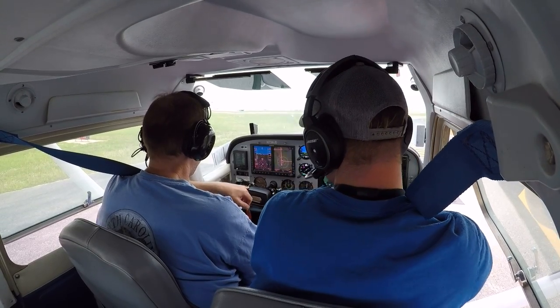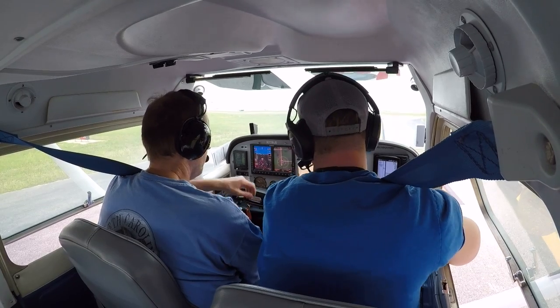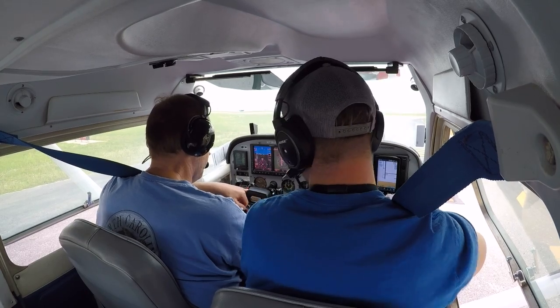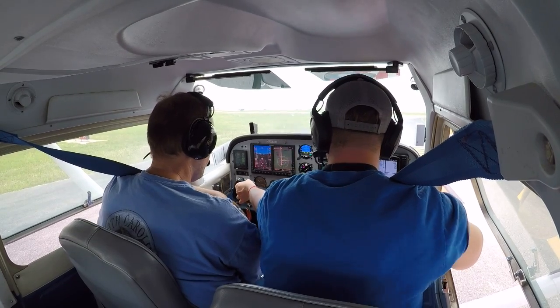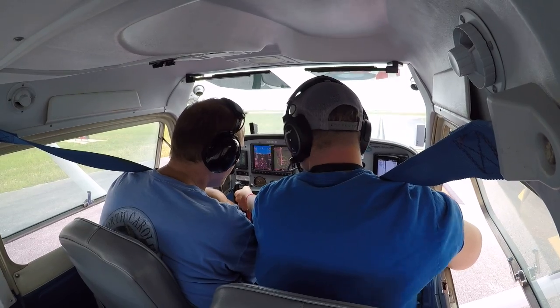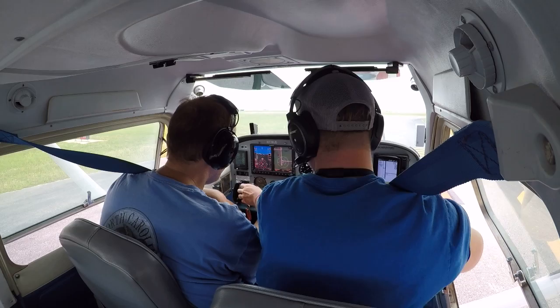Does this thing have autopilot? Yes. These G5s and this autopilot panel are really nice. And when we go out of the practice area, is this electric trim? No, this is for the autopilot trim, I believe. Find out. Oh, what? I never knew that. You have electric trim? Are you kidding me? I thought it was just for autopilot. I've never sat in it or used it.